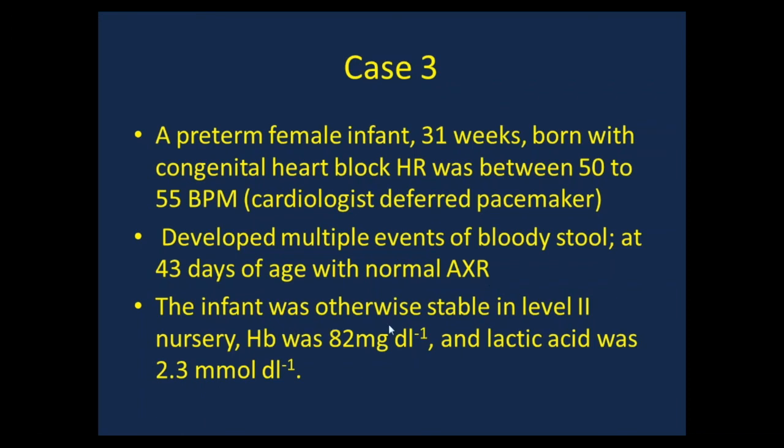The infant was otherwise stable in level 2 nursery. Hemoglobin was 82, and that's expected in a chronic baby. Stable, and lactic acid was 2.3 millimole per liter. So would you change the management in this case based on the clinical details?